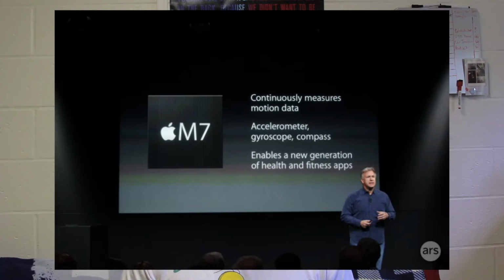Alright, and alongside that A7 chip is the M7 chip, and that basically just monitors things like the accelerometer, the compass, all that kind of stuff, the GPS. It's gonna definitely work alongside the A7 chip and help to produce a much better picture of the whereabouts of where your phone is, how it's acting, if you're driving, if you're stationary, if you're walking, if you're running. We're definitely going to see a lot more and better fitness apps that are going to use this to their advantage.